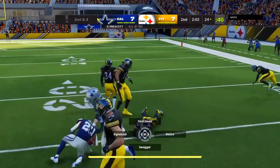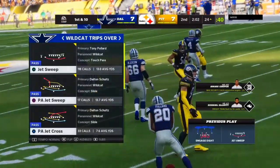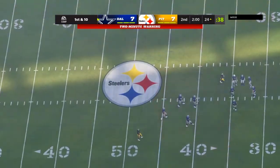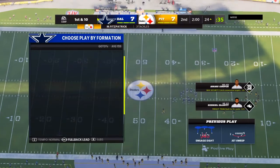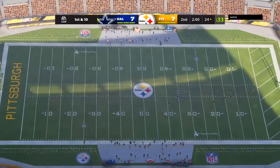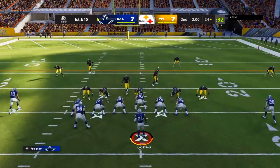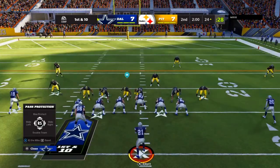And he will be taken down, but a big play there as it comes just as we reach the 2-minute warning. It's a gain of 35. So the big play gets them all the way down to the outskirts of the red zone here for 1st and 10.